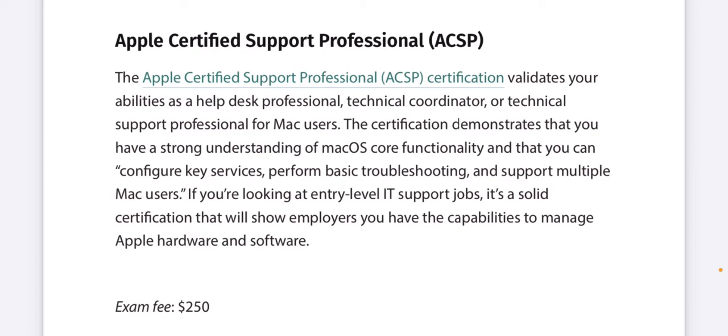I know for myself, I started building PCs, tearing PCs down, assisting people with basic components that were not working in their PC. And I also assisted people over the phone so I can guide them through certain basic software like email and Microsoft Word, or maybe they were having problems with their computer starting up. And then I would actually physically go visit their work site, and then I would take a look at the PC based on the error code. So just keep that in mind. It sounds like a good entry point, the ACSP, but we'll continue.